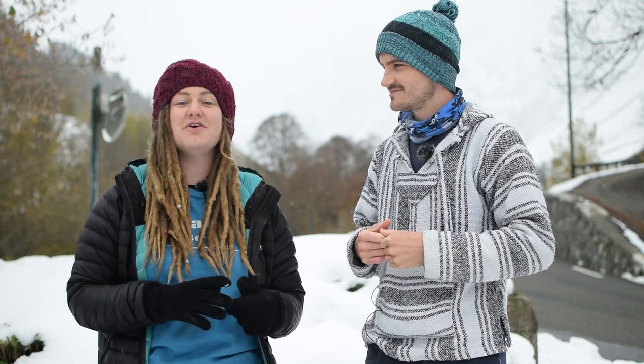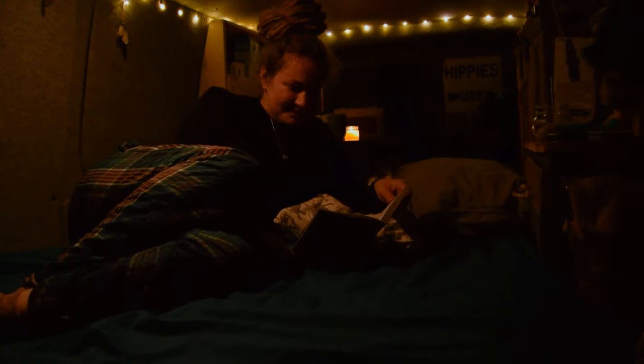So this brings us to our very last point. It's important to make a nice, comfortable and warm atmosphere inside your van. I know it sounds daft, but lighting candles and turning on your fairy lights can make a great difference in the way the van feels inside.